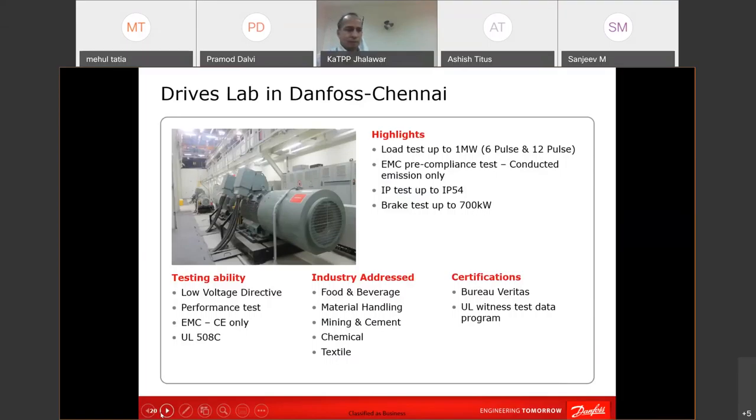We can do the IP test, as I told you, and we can do the brake test also for 700 kilowatt. Many consultants and end users like NTPC, EIL and Mecon insist on factory testing of full load temperature rise. In such cases we have done it, and we have an enlistment from EIL for 1 megawatt 690 volt, which they tested in our factory last year.